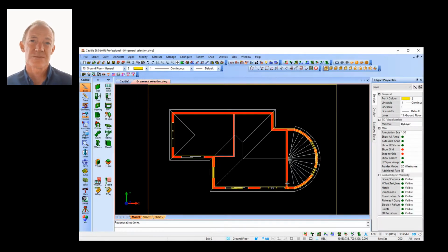Two other smaller user interface frustrations have been overcome. After editing using object properties, many users were frustrated that before keyboard shortcuts became operational or tools active, you had to click back into the model space or sheet to activate it. In Caddie 26, you simply move the mouse back over the model space and Caddie knows to reactivate them automatically.